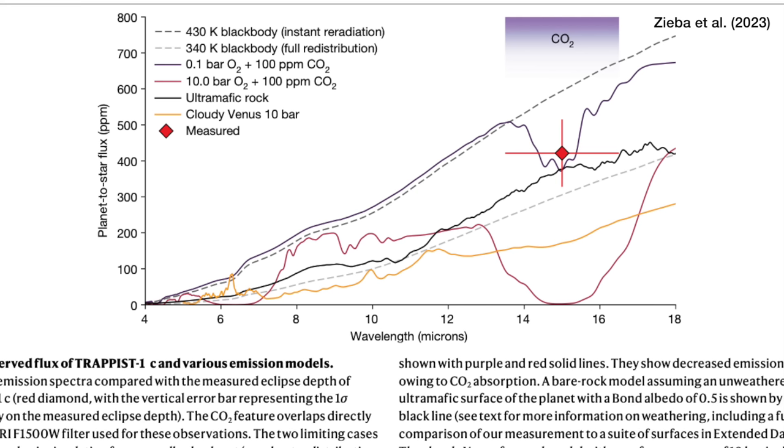Instead, it seems like either a very thin oxygen atmosphere with just trace carbon dioxide fits best, as shown by the purple line in this plot, or even that no atmosphere but a surface made from a specific type of rock that absorbs some of the light, as shown by the black line, might also be a good fit.